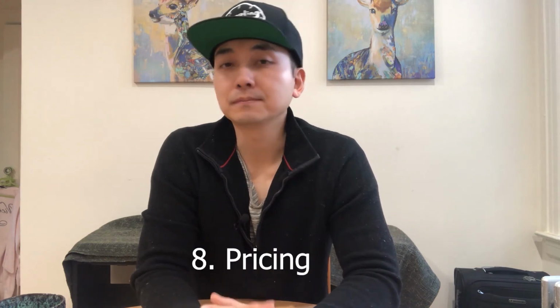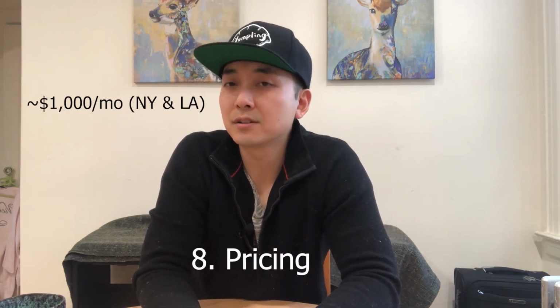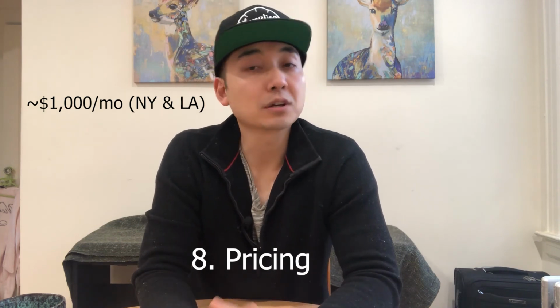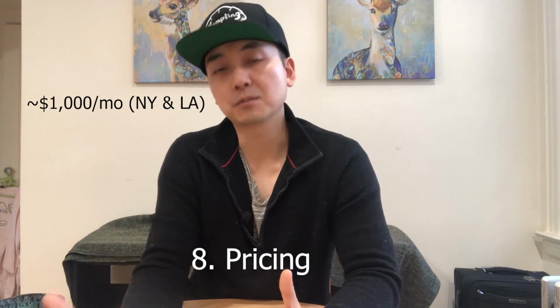Number 8, pricing. The average indoor commissary in LA and New York City charge a little over $1,000 a month as of 2020. Obviously, if the facilities are nicer or closer to the city center or downtown, expect to pay more. If your truck is longer than other trucks, expect to pay more. If you need more storage space, expect to pay more.